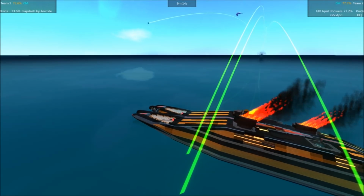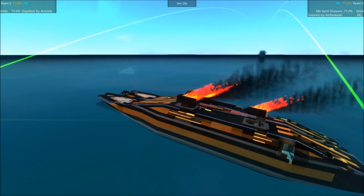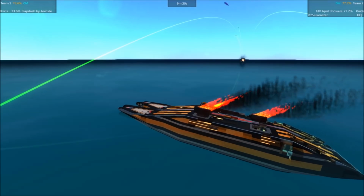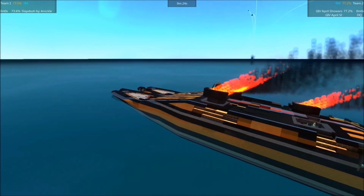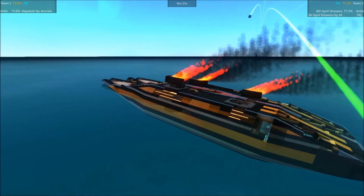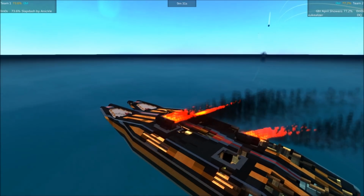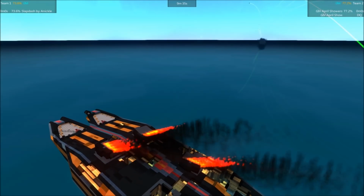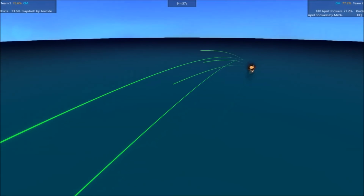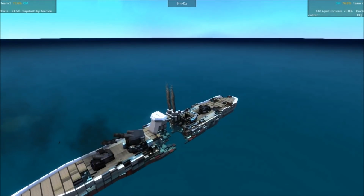The April Showers is not wanting this to turn into a loss. It wants this to be a draw. Doing its best to evade harm. I don't know why it hasn't been doing this the whole time. It was sailing straight for so long. It took so many hits because of that. And now all of a sudden it decided to be evasive again. I don't know why that is.